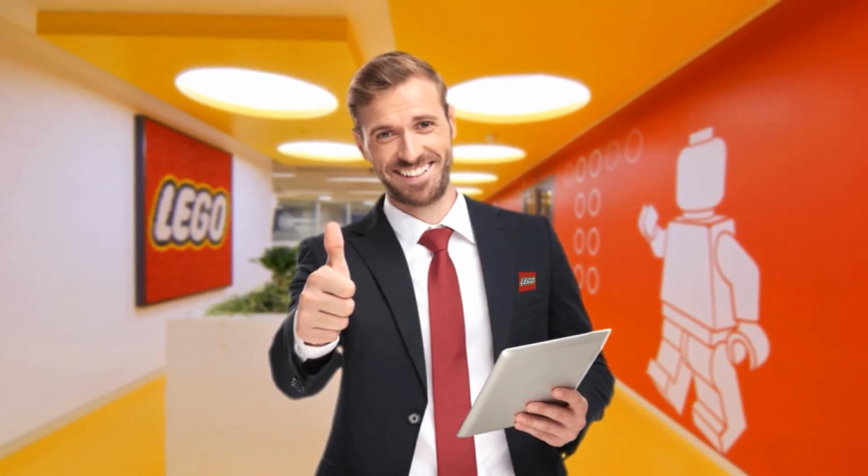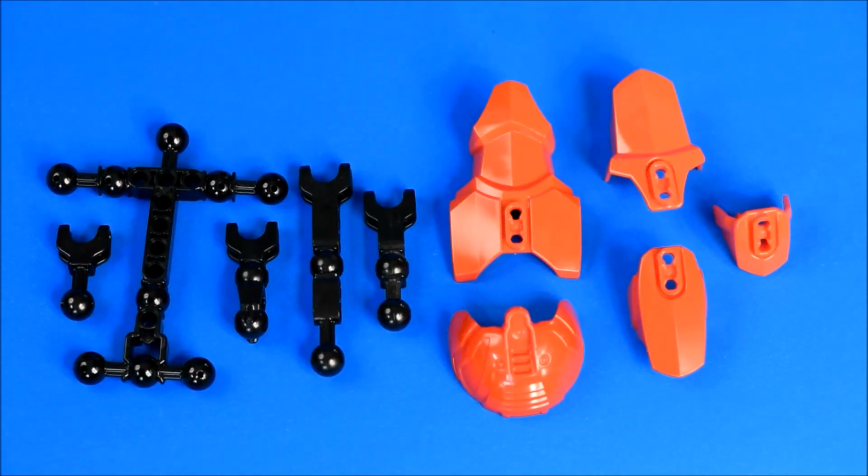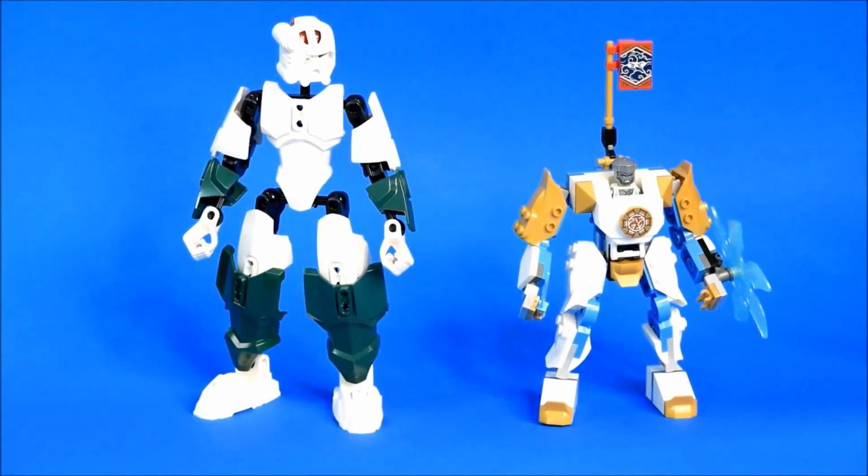And thus, SCCBS was born, built with the idea of allowing kids and adults to add on or take off modular armor and weapons to customize their dragons, mechs, and vehicles. So it's similar to the normal CCBS build system of a sort of bone-like frame and armor shells that attach over the top. But now it's system.